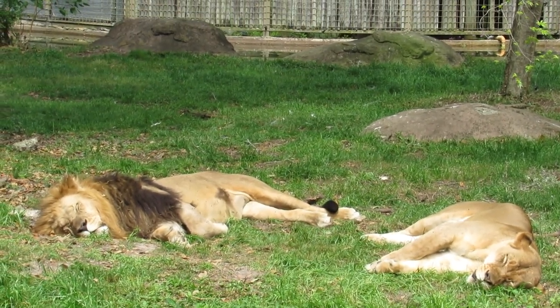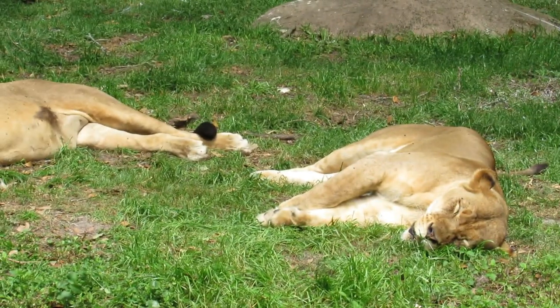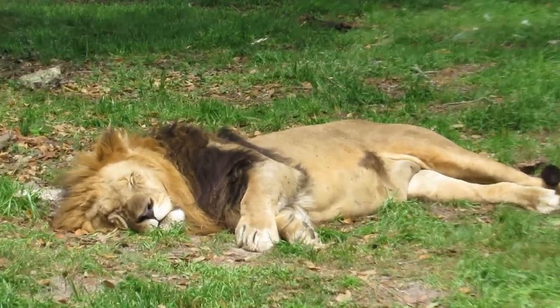Lions are not exactly doing much right now, but they seem to be enjoying the sunlight.